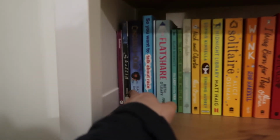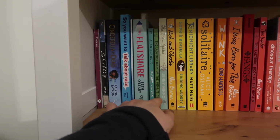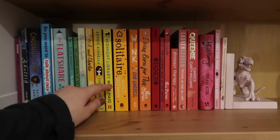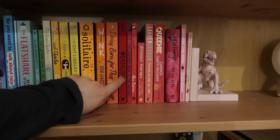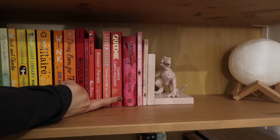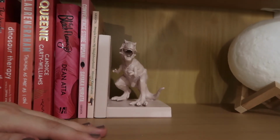So we've got Evolution, Skellig, Cinderella is Dead, So You Want to Talk About Race, Flea, The Flat Share, Lady in the Van, the Ladybird Book of the Midlife Crisis, The Snow Spider, Nick and Charlie, Finding Audrey, The Midnight Library, Solitaire, Wink, I Was Born for This, Fangs, The Ladybird Book of the Hipster, This Winter, Dinosaur Therapy, Talking as Fast as I Can, Queenie, The Black Flamingo, Convenience Store Woman, and People from My Neighbourhood. And then we've got this little pink dinosaur that I made on the end.